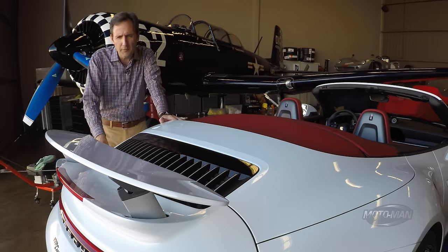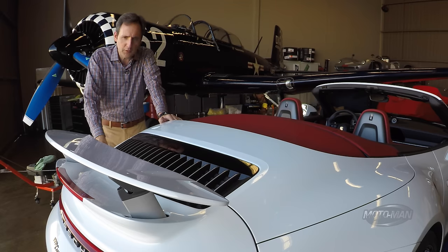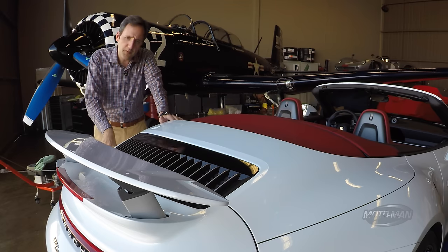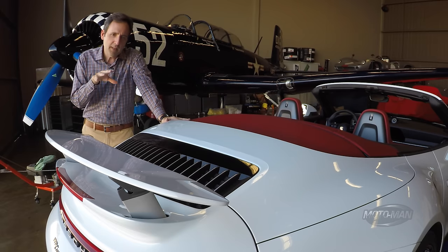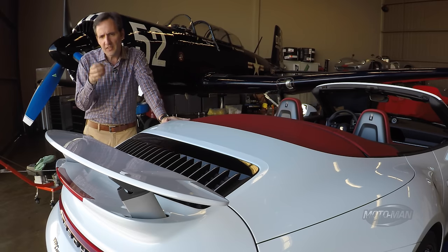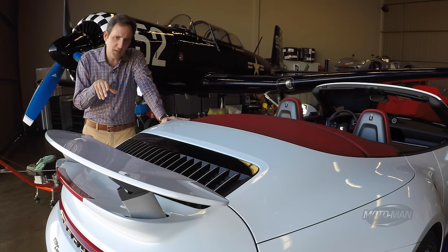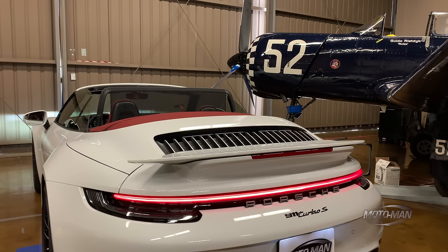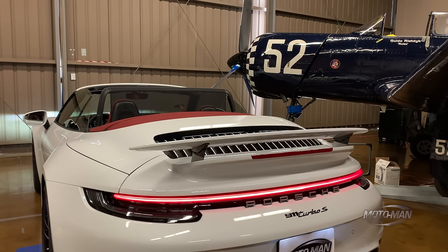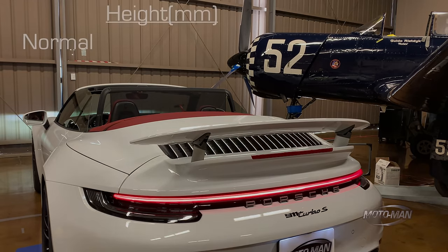I think that's part of the Porsche Exclusive Manufaktur, but that's a whole different kettle of fish. But all of the functionality is the same between the two. They still take in 16 different pieces of information to change the height and the angle of the spoiler, and that results in 8 different programs.